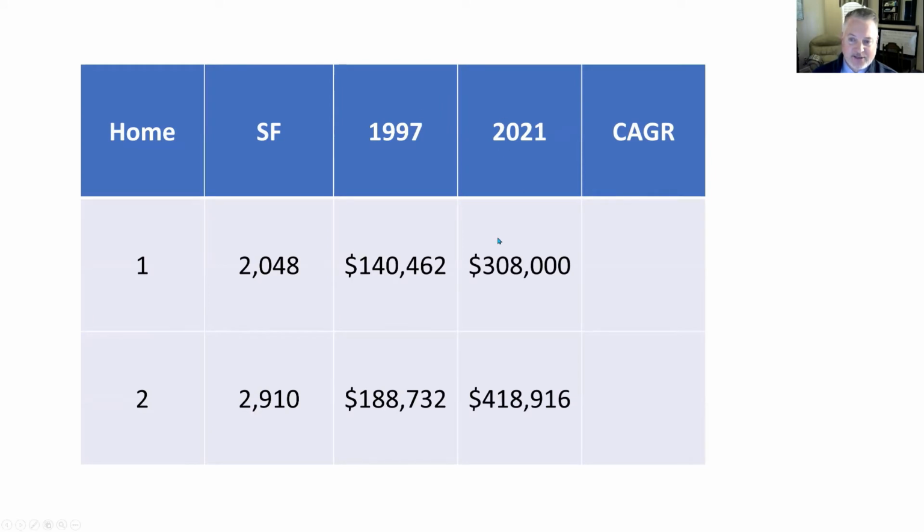Now, if we look into today's values, today in 2021, our old house is worth 308. I think we sold it in the twos about 11 years ago. And the value's really gone up. And of course, our friend's home is now worth 418. So the compound annual growth rate over 24 years, 3.33 versus 3.38. So a little bit more growth in the larger home. I mean, that's the first takeaway, but also in terms of dollars, there's more dollars there.